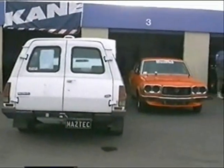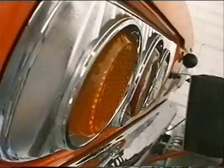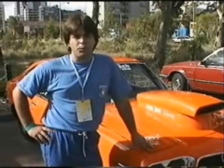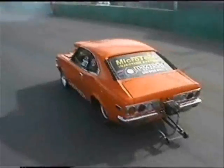Whenever conversation turns to Australia's fastest street rotaries, Maztech of Melbourne's RX3 is among the first mentioned. Fastest pro street rotary in the world. Maztech owner Anthony Rodriguez was even asked to demonstrate it for the crowd at the Melbourne Formula One Grand Prix.